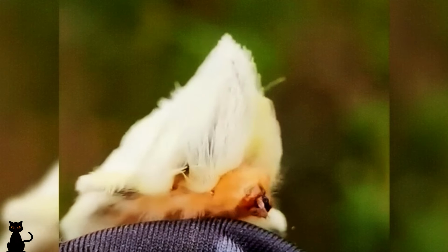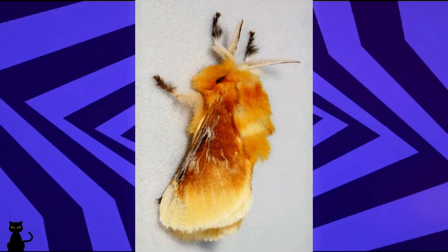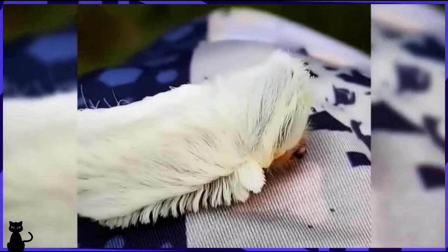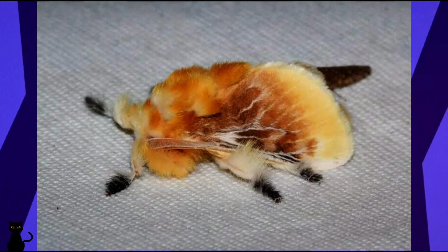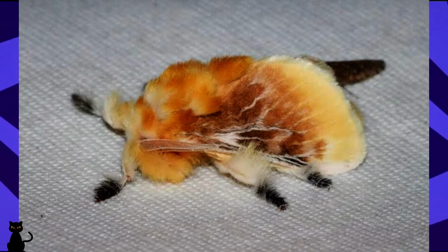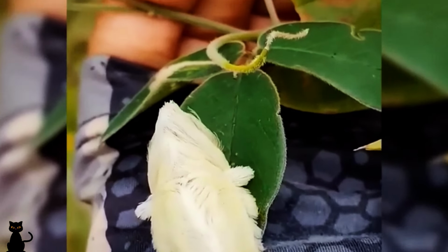Did you know this type of caterpillar is sometimes called the puss caterpillar? But don't be fooled, it's far from cuddly when threatened. Its life cycle is short, and it soon transforms into a plain brown moth. But its larval stage is the most memorable, both for its eerie beauty and its sting. The alien caterpillar is a perfect reminder that in nature, beauty and danger often go hand in hand.